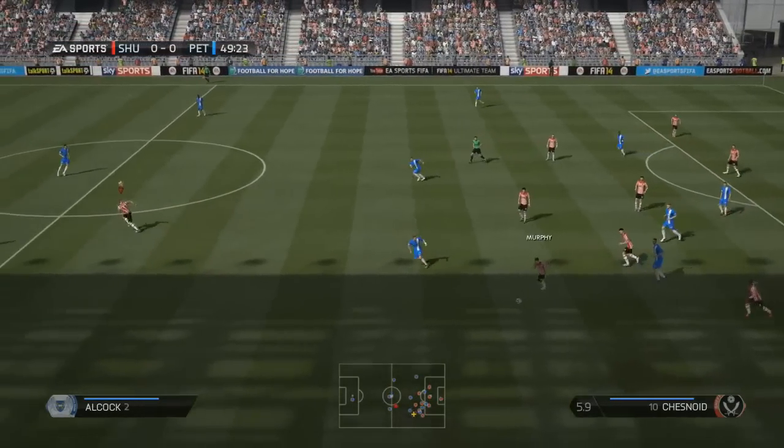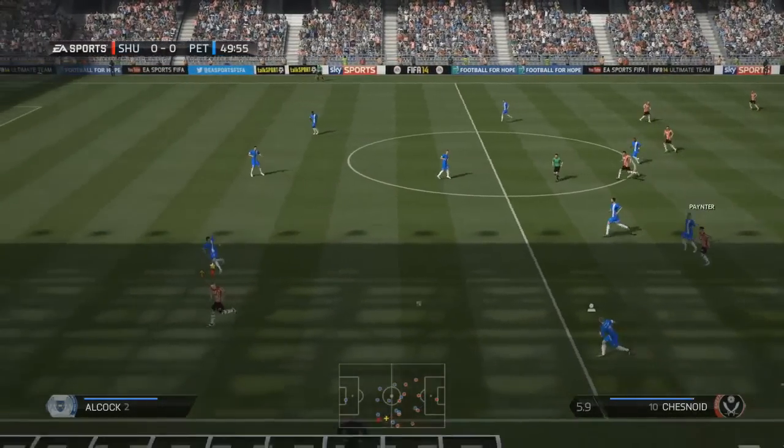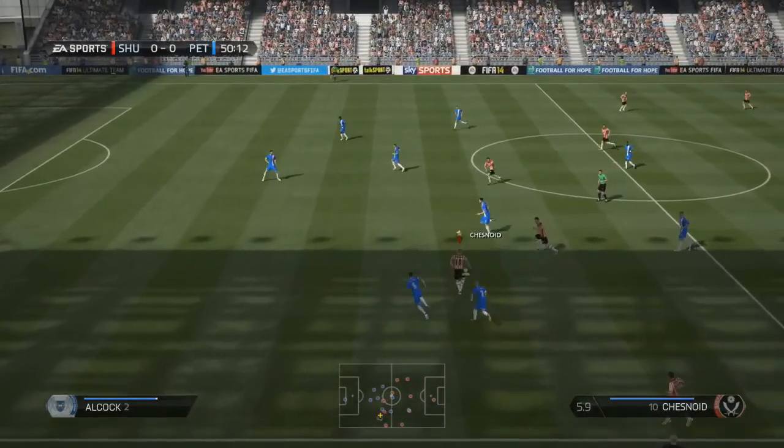Done well to get that tackle in. Come on, Murphy. I want to make a run down the line. Play me. Play me. It's done well. Can I have some runners? I'm going to keep going.